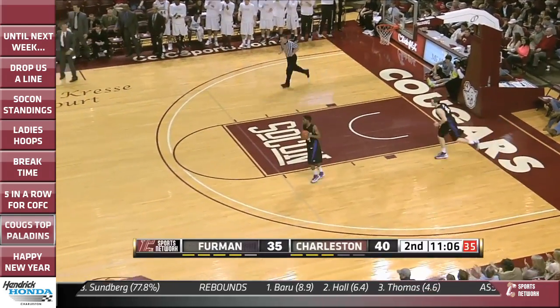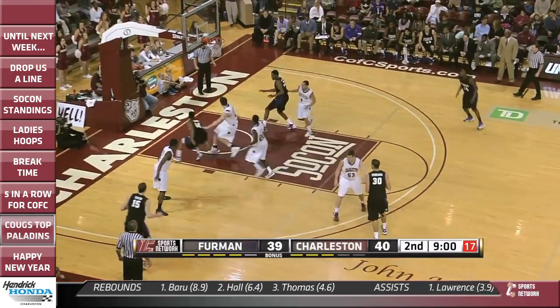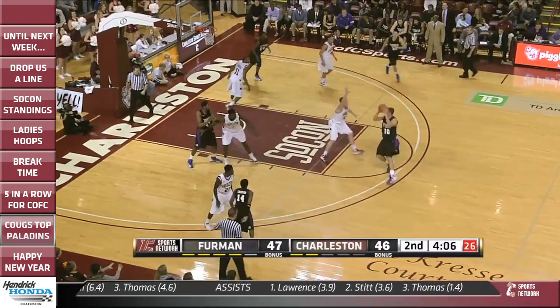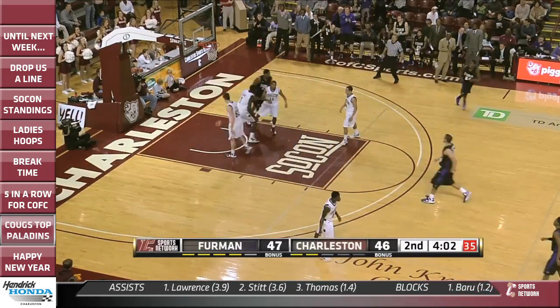9 minutes left. Colin Reddick is going to spin past the defender. And Reddick with 2 of his career-high 25. That gives Furman a 1-point lead. Now Reddick again takes the high-low pass, and another easy layup for Reddick. It's a 3-point lead now for Furman at 49-46.